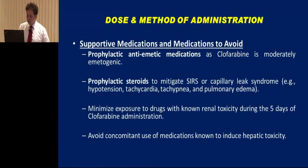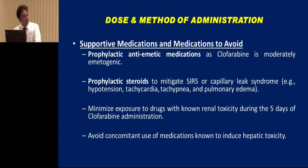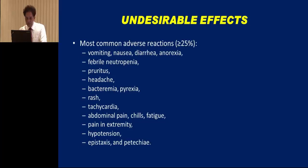A quick word about the dose and method of administration. It's really quite important to give a proper antiemetic. Patients can develop capillary leak syndrome, so patients do need prophylactic steroids. It's important to avoid concomitant drugs which can cause hepatic or renal toxicity. And these are the usual adverse reactions that have been reported, the ones you would expect from any stronger chemotherapeutic agent that we use for our patients.